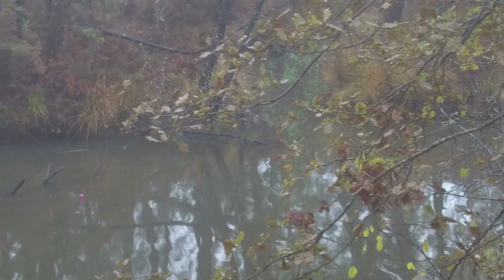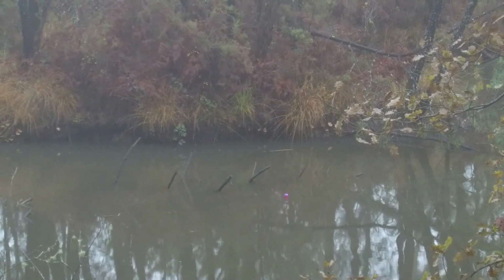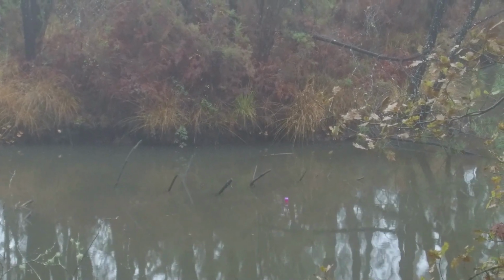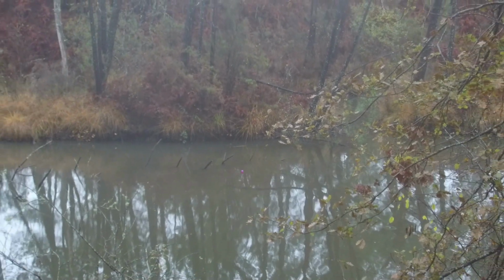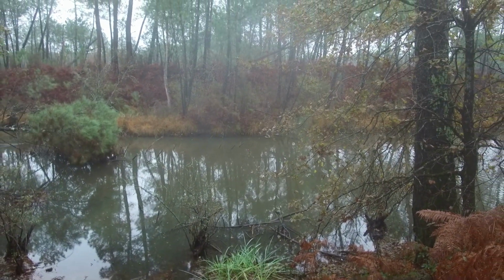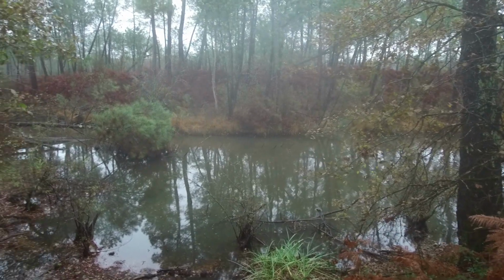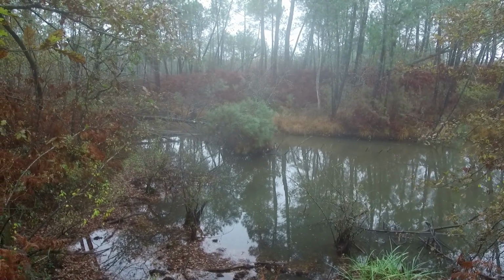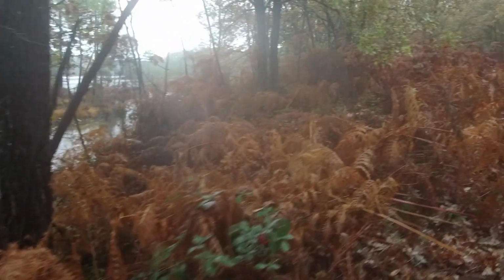So let's keep our fingers crossed for this one. It'd be nice if it did. It won't be for the want of trying. Did see a little bit of movement down here yesterday, but I don't know what it was. It could have been a pike in the edge, I couldn't see. Didn't have my glasses on, so that's what we've got at the minute. Let's wind you back out. How mad is this place though? Lake full of huge fish.